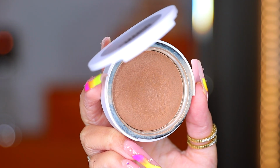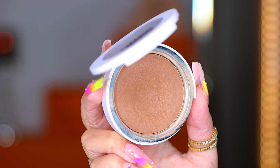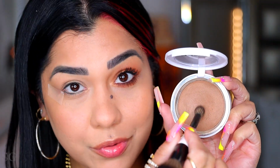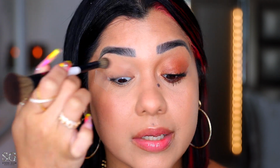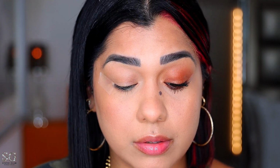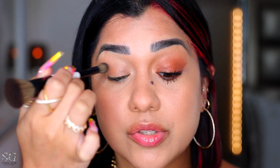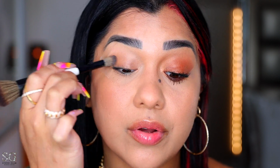So for this look, you don't necessarily need this cream bronzer from Makeup by Mary. You can use any cream bronzer. And all you have to do is pick up your cream bronzer and apply it on your whole entire lid. Just make sure you keep it below the crease, right here, and just pack it in really good. This one is very sheer, so I do have to build it up a little bit, but if your cream bronzer is darker, you don't have to apply that much.